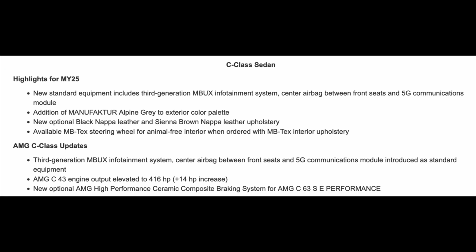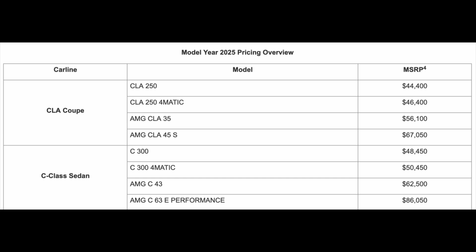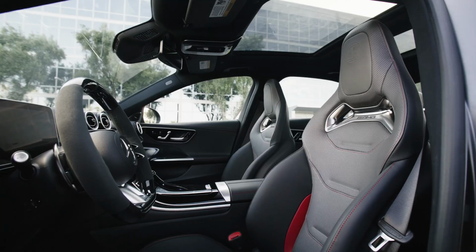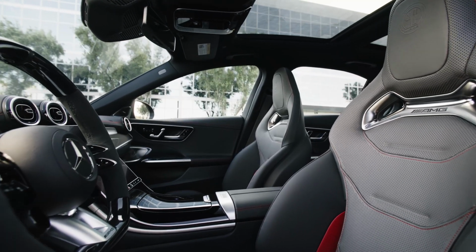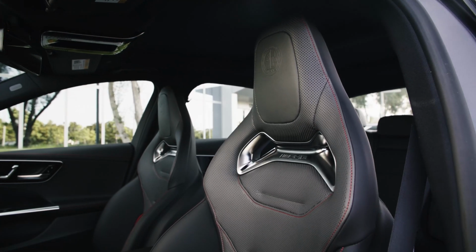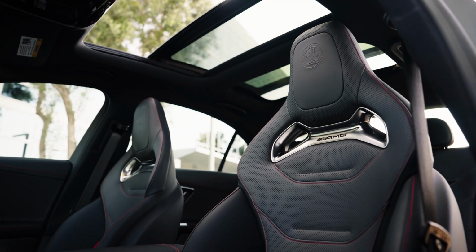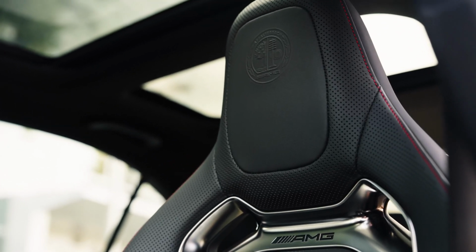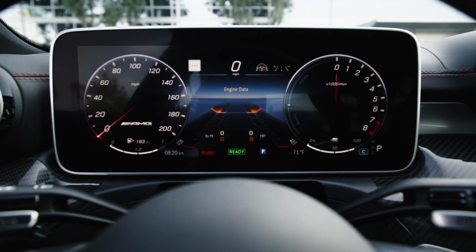So we have new standard equipment with the C-Class, and that includes the third generation of the MBUX infotainment system, that crazy screen. And we also have a center airbag between the front seats, and a 5G communications module. Regarding the exterior paint, we have a new optional manufacturer Alpine gray color, and with the inside we have a new optional black Nappa leather and sienna brown Nappa leather upholstery.